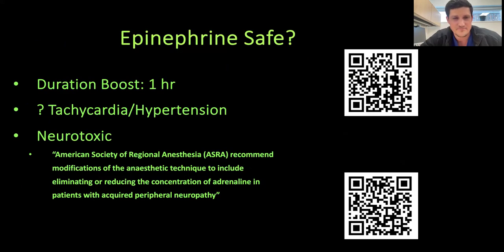And I don't know how many of you are using epinephrine as part of your block armamentarium, but it does demonstrate a little bit of a boost in the duration, primarily because all I saw was 1 hour, honestly. The thought is that the vasoconstriction keeps all the anesthetic right there. But it does seem like there is some potential neurotoxic component, with not a huge extension of the block. So should we really be doing epinephrine? Does anyone have any strong thoughts about that?